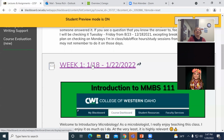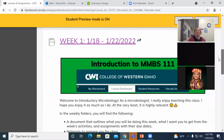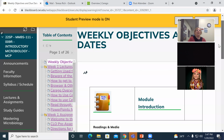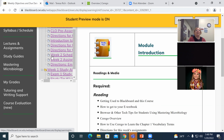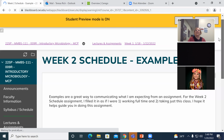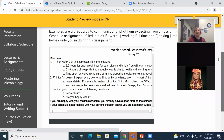So you go to the week 1 folder, and I had clicked on lectures and assignments, and that pulled this up, and I scrolled down to the week 1 folder, and I click on that. Now, over here in week 1 assignments, we have the week 2 schedule. This is the directions. Either Blackboard is really slow, or I am just not clicking well enough. Okay. So here are the directions, and it's good to read through the directions. And if we wait long enough, my directions will pop up.